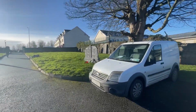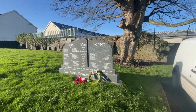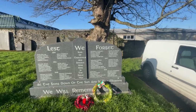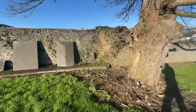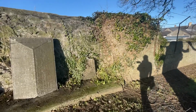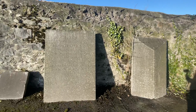A new commemoration stone has gone in here, lest we forget, 1914, 1916, 1917. So the sons of Charleville district who died in the Great War. That wasn't here the last time I was here. Whereas here, back against this wall, you can see ex situ headstones, out of place.